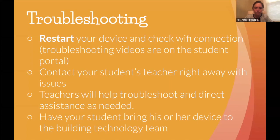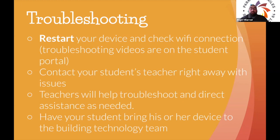All right. Troubleshooting with the Chromebooks. First off is restart your device. Check the Wi-Fi connection. Troubleshooting videos are on the student portal, so students can go there and see some troubleshooting tips. Also contact your student's teacher right away with any issues that might happen, and those can be relayed to the tech department to be looked at.